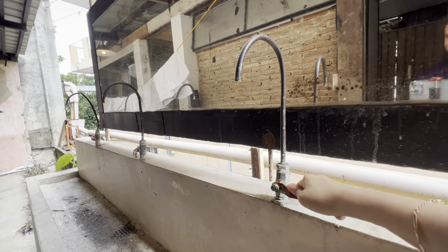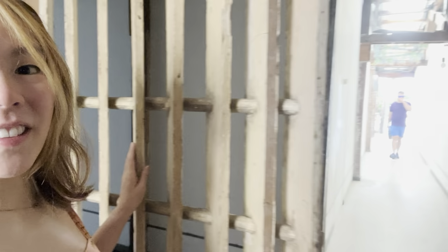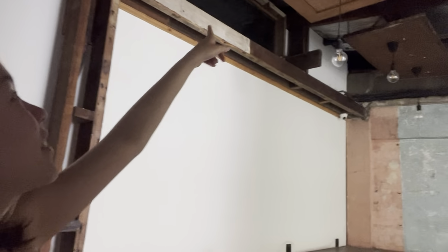It feels like you're exploring a deserted building, but it's not, because look at the detail. And there's even a door above us that they connected lights to. How funky is that?